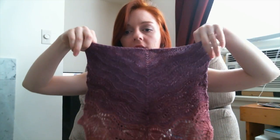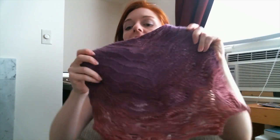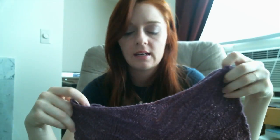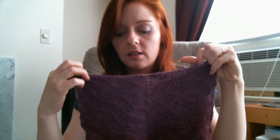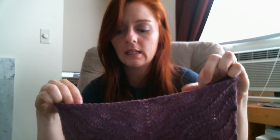And the other thing I finished was the Brush Creek Cowlette in Knit Circus Thrilling in Cranberry Plum. Sorry, itch. So here it is. I just took it off the blocking boards and it looks lovely. And I followed the advice of a lot of people and did the yarn over on the edge, and that worked out well. Made the neck opening quite big.